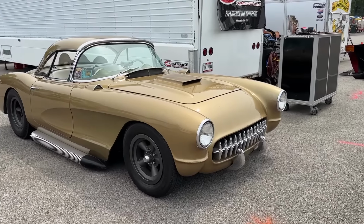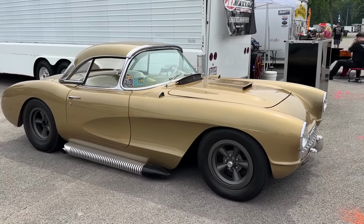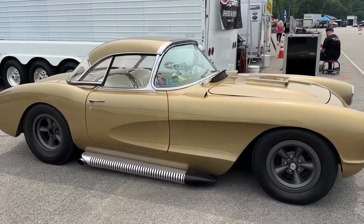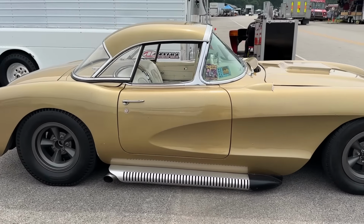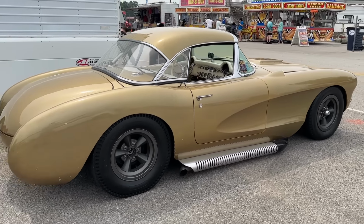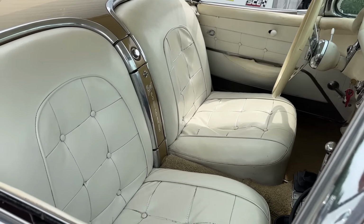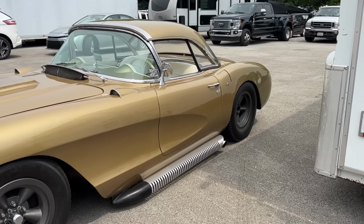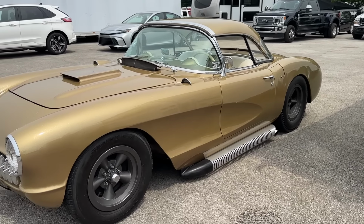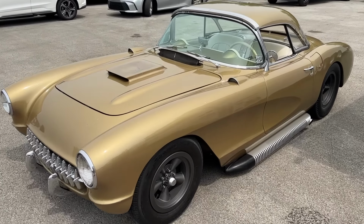While I was walking through the pits, I ran across this customized Corvette. Now this is a '56 or '7, and check out the stance on this thing. This car is sitting so low, and it has old school, old upholstery. This is not made to look old, this is old. The paint's old on this car, the wheels are old on this car. This thing has got the perfect patina, great stance, it sounds good through those side pipes. This thing is just too cool.